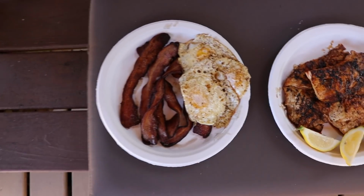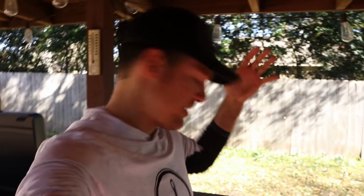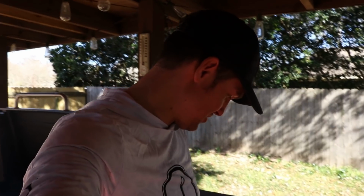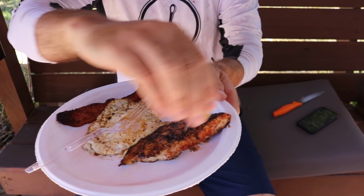I want to show y'all the spread here. All right, we've got our bacon and eggs, our fresh sheep's head, and then our burgers. And we have food now for the next 2 or 3 meals because we did all this on the Blackstone, but we're definitely going to dig into this right now. I'm going to save my burger for lunch, but I am going to eat me a breakfast right here, some sheep's head. We're going to put a little lemon juice on there because I like some lemon juice with my fish. Little bacon, little eggs.